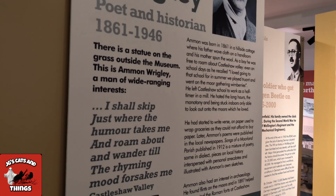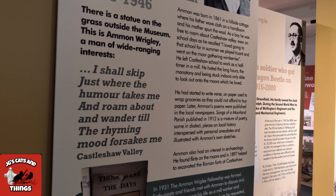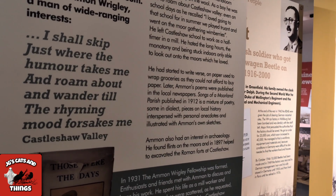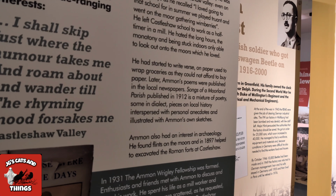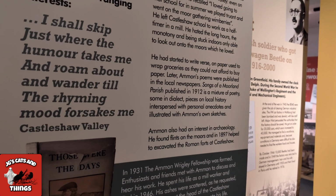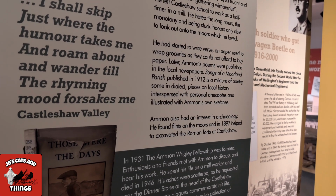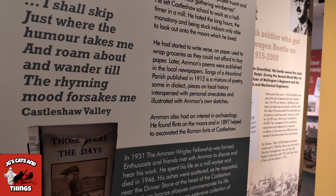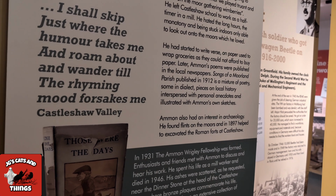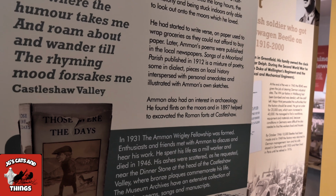This is Ammon Wrigley, a man of wide-ranging interests. So there's quite a bit there. In 1931, the Ammon Wrigley Fellowship was formed. Enthusiasts and friends met with Ammon to discuss and hear his work. He spent his life as a mill worker and died in 1946. His ashes were scattered as he requested near the Dinner Stone at the head of Castleshaw Valley, where bronze plaques commemorate his life. The museum archives have an extensive collection of his books, poems, songs, and manuscripts.